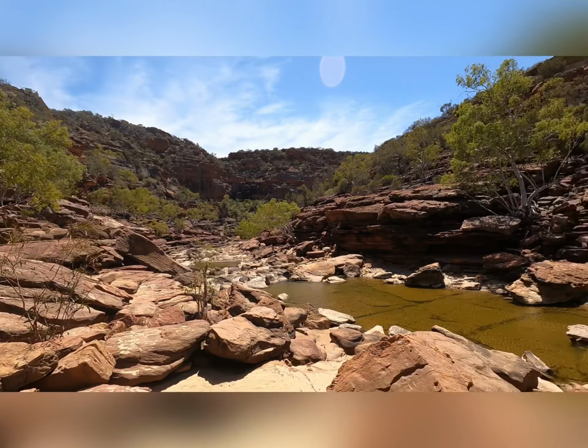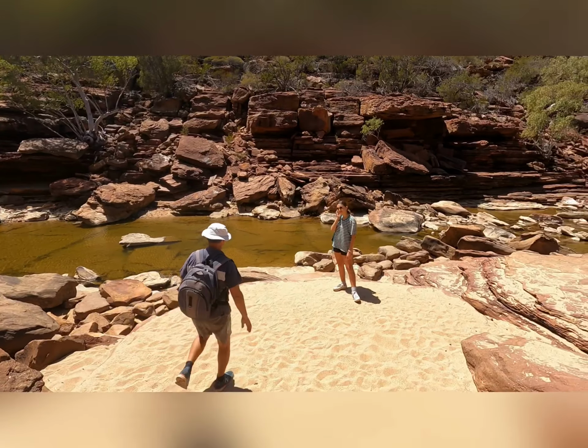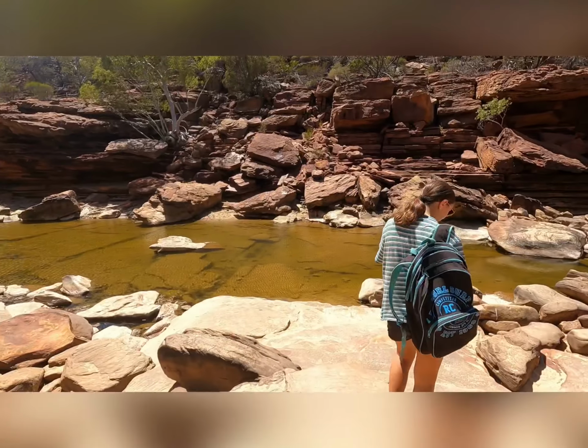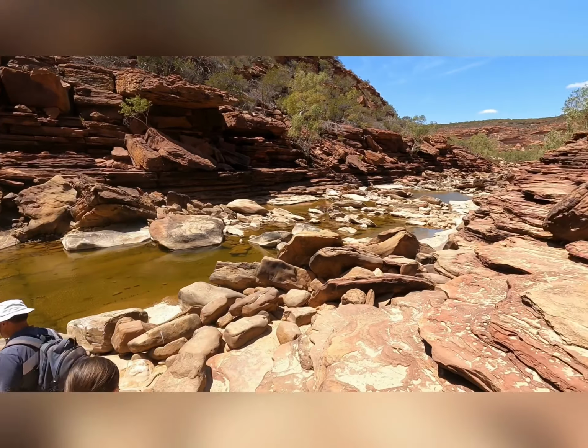So this is the bottom of this pipe. You come down to this river. Expecting it to be a lot longer. Me too, that was really quick. It was a quick walk, but this is really pretty.